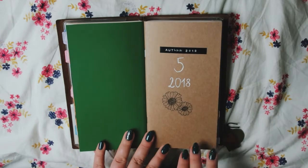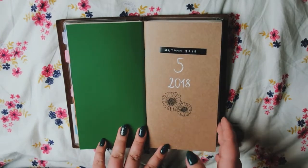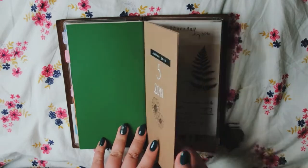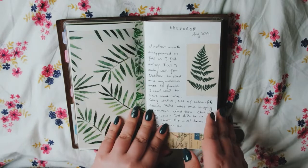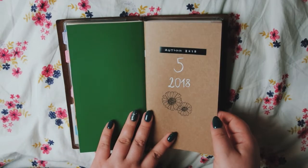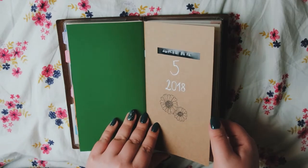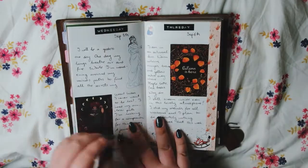Okay, so here we have an autumn daily insert. This is the last one. Yeah, and this will be the end of my flip through. So let's go through December. I mean, it's August. Oh my god. August, autumn. We can see what I was thinking about already in August.